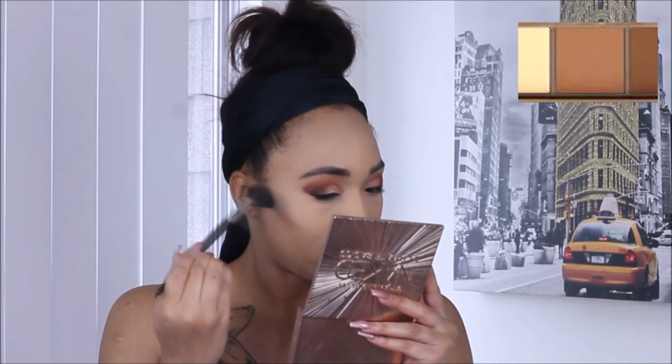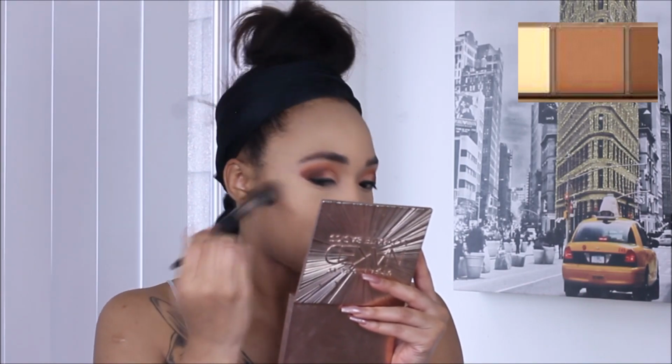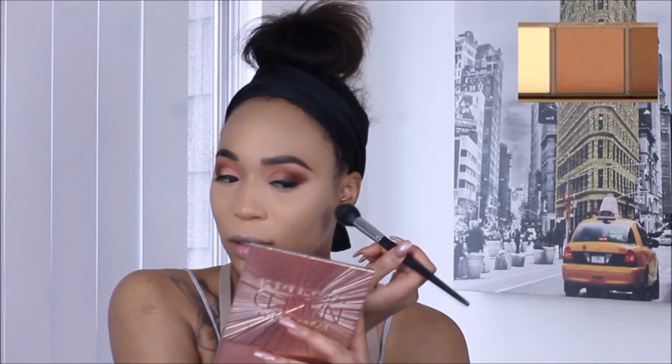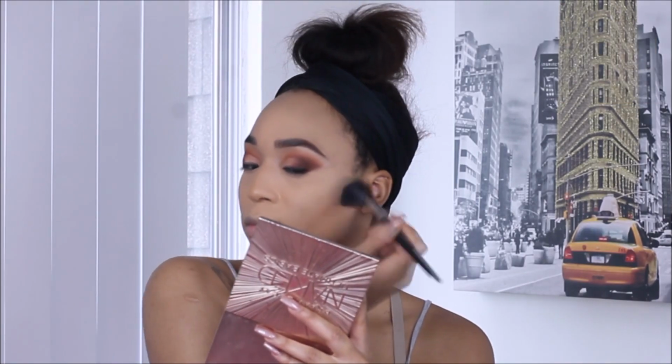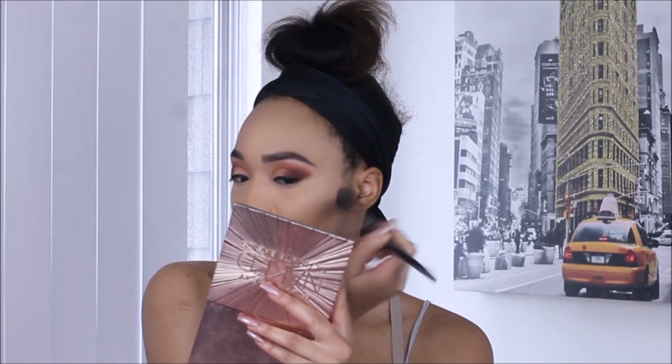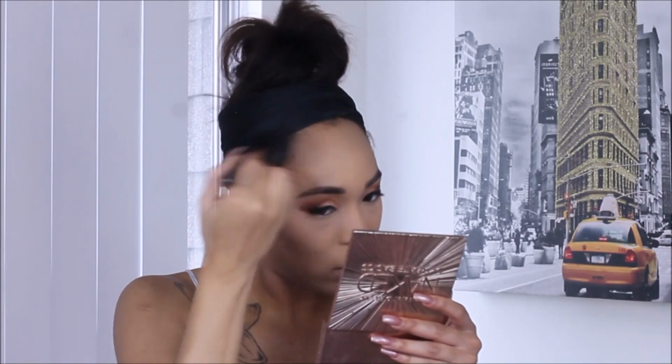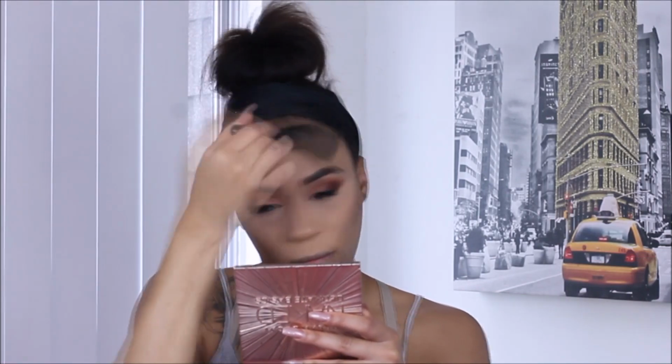So next we're going to start contouring, and I'm going to use my Urban Decay Shapeshifter palette in light medium, and I'm going to take the middle shade. There are two contour shades. I like to use the lighter one and I'm just going to apply this into my cheekbones. And once I've laid those cheekbones down, I go in with a fluffy blending brush and I just start to blend out my cheekbones, and I also fluff it around my perimeter.